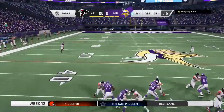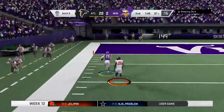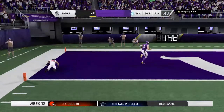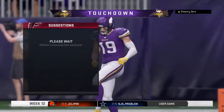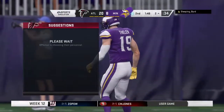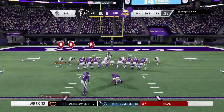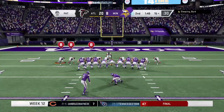Out of the gun, Bridgewater. And this will be caught at the 30. And he'll get into the end zone. Touchdown, Minnesota. Adam Thielen, his 5th touchdown now on the year. And the Vikings get the quick strike touchdown.